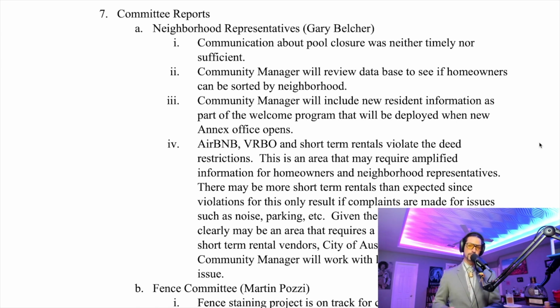If you're an individual who owns a home in this neighborhood and you have a source of income that is dependent on short-term rentals, this may impact you. So you want to keep a close eye on how the board goes with this, because potentially what could happen is that they go after homeowners who are doing short-term rentals and kick short-term renters out of the neighborhood.